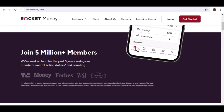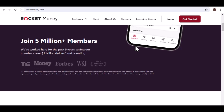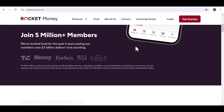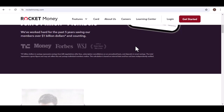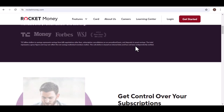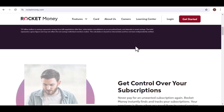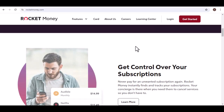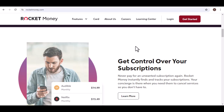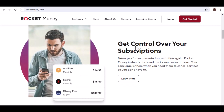Conclusion. In conclusion, Rocket Money is a powerful tool that can help you take control of your finances. By identifying and canceling unnecessary subscriptions, you can save money, simplify your life, and reduce financial stress. So, if you're tired of being overcharged and want to reclaim your financial freedom, give Rocket Money a try.